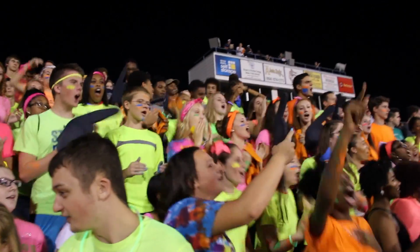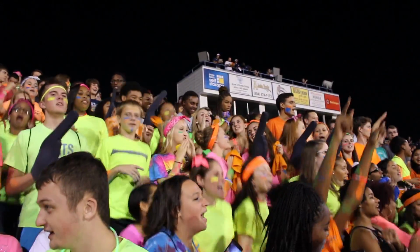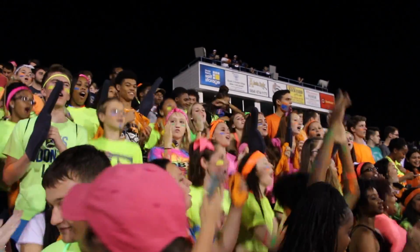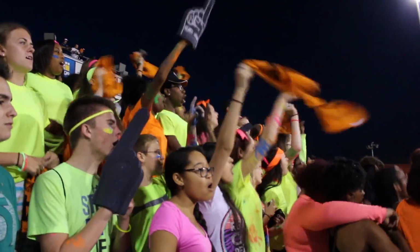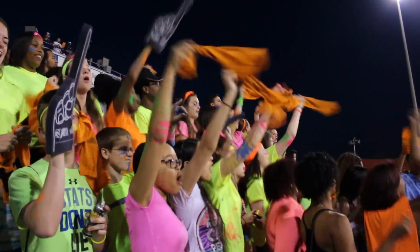Manchester High School's student section never fails to up the morale of their team players. These students have been called crazy, wild, and insane. Let's go to Patricia to find out more about the Lancer Lunatics. Lancer Lunatics is a group of Manchester high school students who attend various sporting events in order to encourage players and spread school spirit. Since the beginning, this group has grown into a massive student section at events like football.